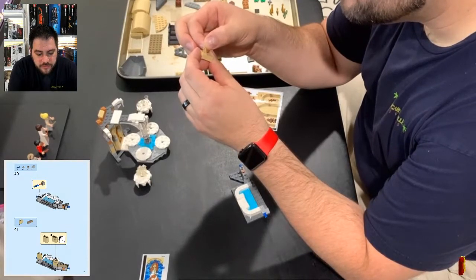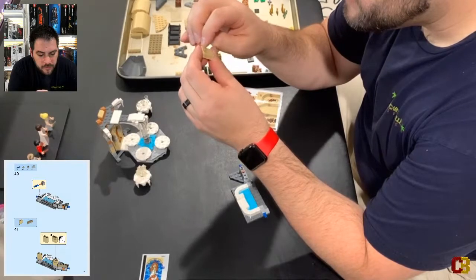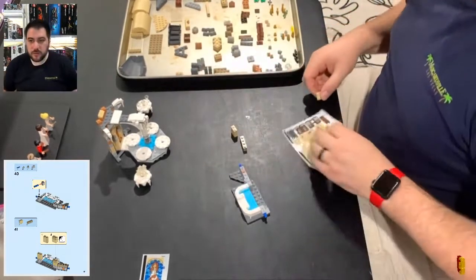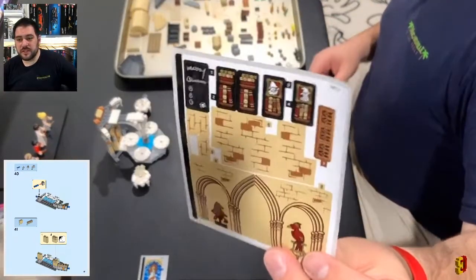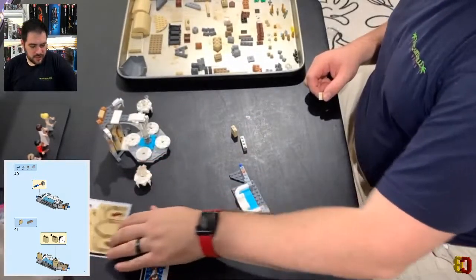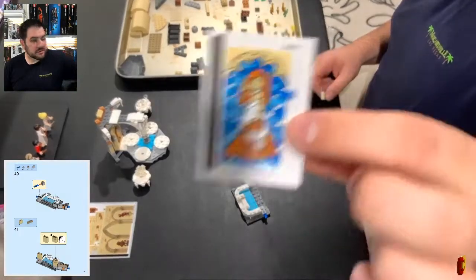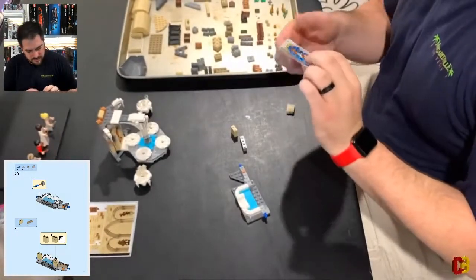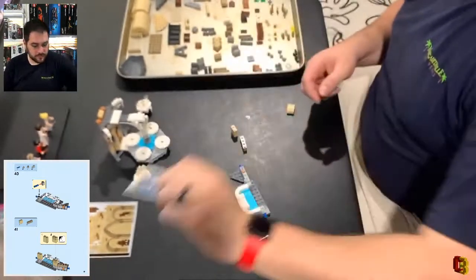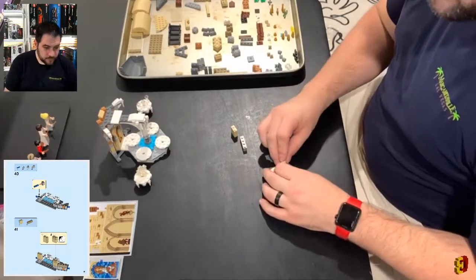Okay, first sticker of the build. There we go. There's actually a really interesting thing: normally the stickers come on sheets like this. This one, for some reason, has an extra sticker sheet. Oh, that's just one big sticker. That's fun. Cool. Who doesn't like mermaids? Mermaids are awesome.